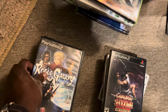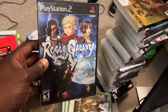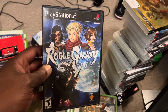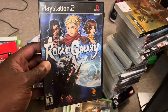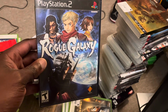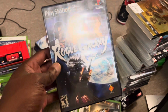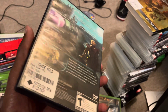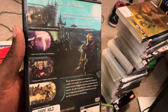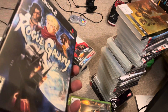And then speaking of PlayStation 2, this one completely blew my mind. I actually had a copy of Rogue Galaxy before I sold like half my PS2 collection. I sold off a lot of the cheaper games. Rogue Galaxy, as amazing of a game as it is, is remarkably cheap. I think on eBay, this can't be going for more than like 22 to 25 bucks. And it used to be cheaper than that. This used to be like a $15 game. GameStop had it there for 13 bucks.